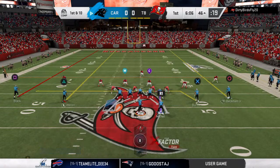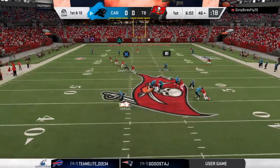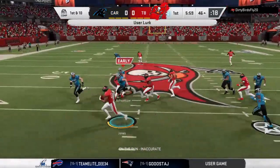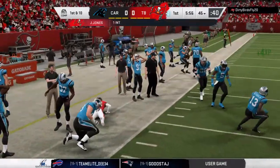But that's where their big tight end is so good, that middle third, the seam routes, the in routes. Yeah, you're right. Probably see more of that. Yeah, it takes a lot of courage and fortitude. Oh, you saw that one coming. It's intercepted. Throwing back across his body. Picked up by Josh Jones.